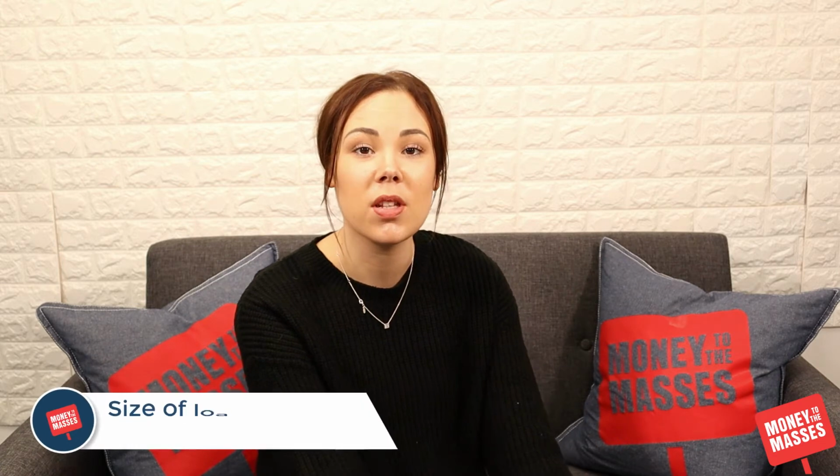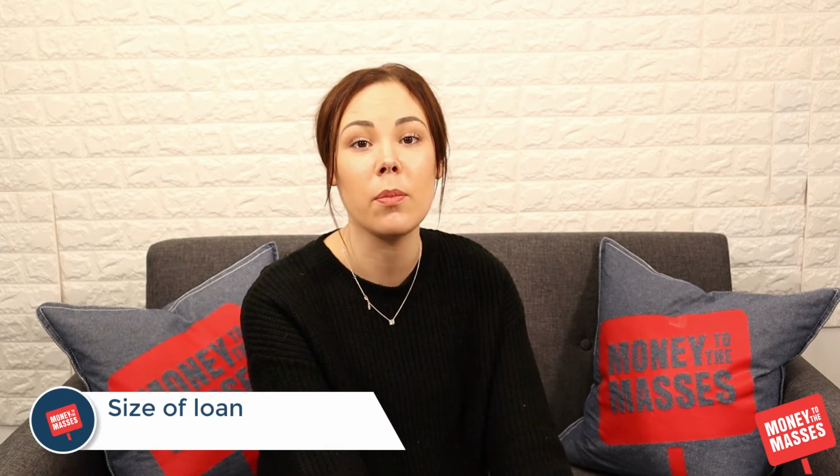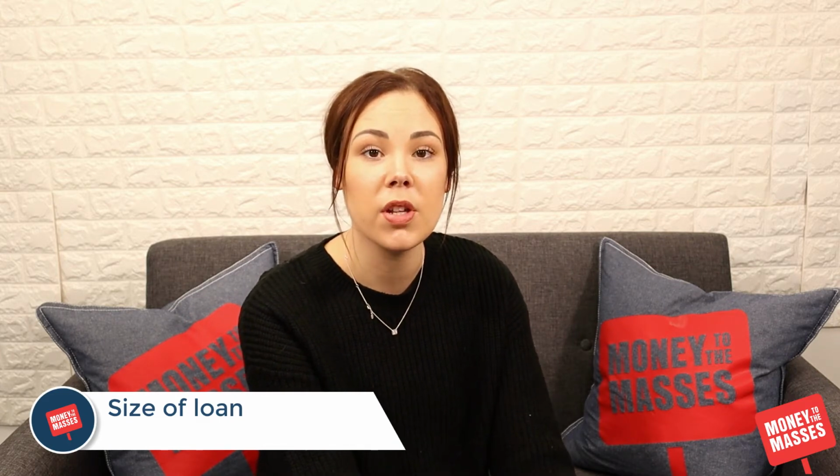Lenders will also look at the size of the loan that you are wishing to take out. Now this ties in with number 2, the size of your deposit. Obviously the larger your deposit, the lower the size of the loan that you are wanting to take out. So the larger your loan, you may be susceptible to more and stricter checks from the lender, just to make sure that they are comfortable that you will be paying it back to them without any problems.